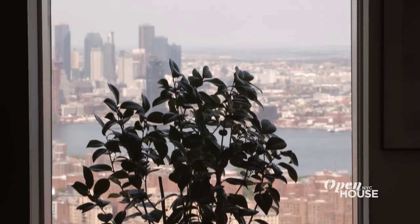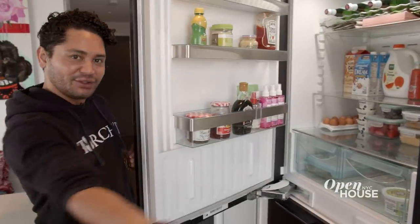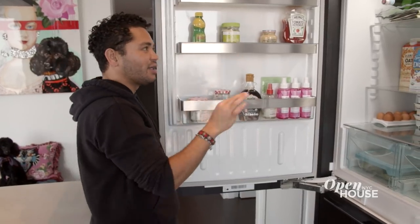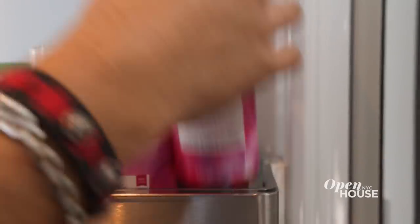And I'm sure you're wondering what's in my fridge. Well, voila. We like to keep it very sensible, very curated. I keep my skincare in there, and more often than not, I like to have a midday rosewater spritz.